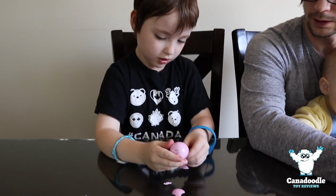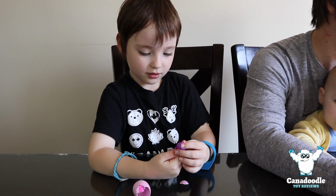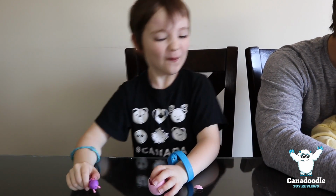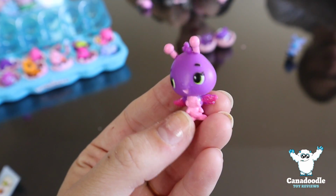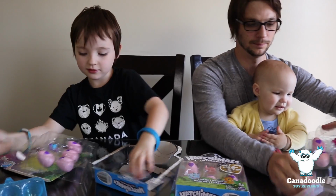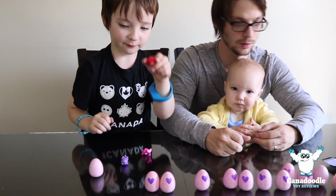What's gonna be in there? OMG. What is it? Well, it looks like a caterpillar. It's a rare. A rare? Yeah. And a rare, Hudson! Let's see it! Whoa, Hudson, you're fast! So we got a gorilla, this little mice, and we got a little crab face.